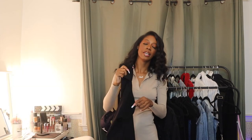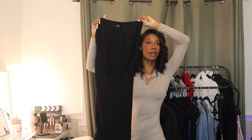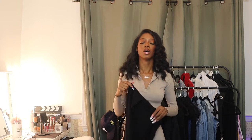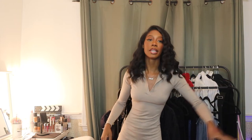Memoire Moderne, if I'm pronouncing this right. It is a French brand, but it is black owned. So I think the girl that owns the brand is from France. If you guys want to check it out, it's also gonna be linked down below. Super cute, super low cut, I'm so excited for this, and I plan on wearing it with the shoes that I showed you guys earlier from Ego.